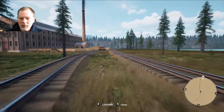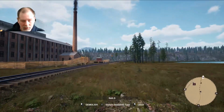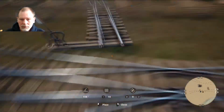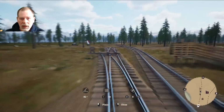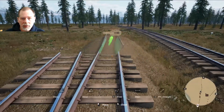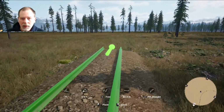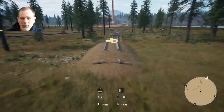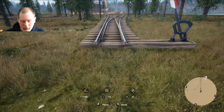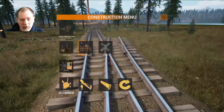Yeah, we do. We need to make a double switch. Okay. Demolish rails. We need to go like this. Switch left. And then we need to be able to make this one come back. So let's go like this. We're going to do this like we did before. And then we're going to have a switch to the right. Like this. There we go.